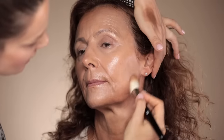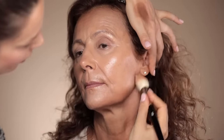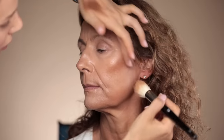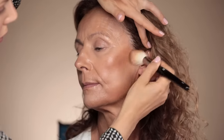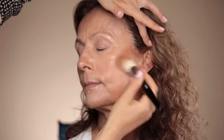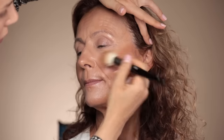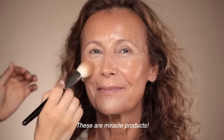This is a Refer 19 brush. It was a miracle product. Next, I'm going to be using this cream blush from Tata Harper. The color I'm using is Naughty. I love this even on myself. I think that this is like the color of healthy looking cheeks.